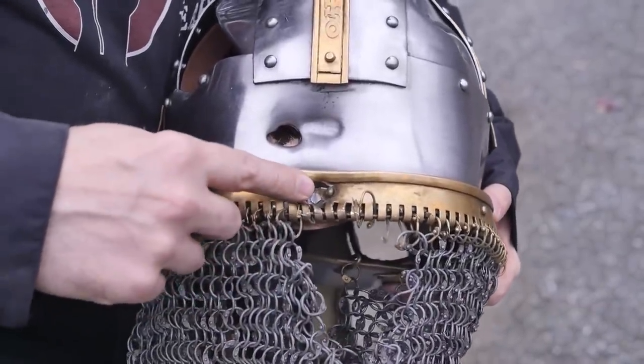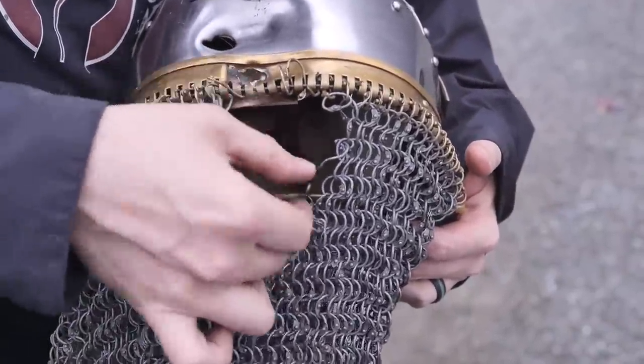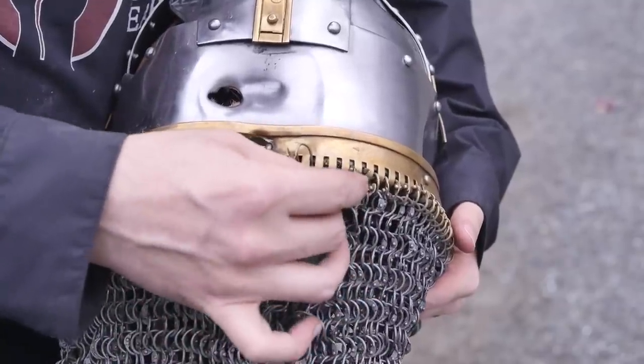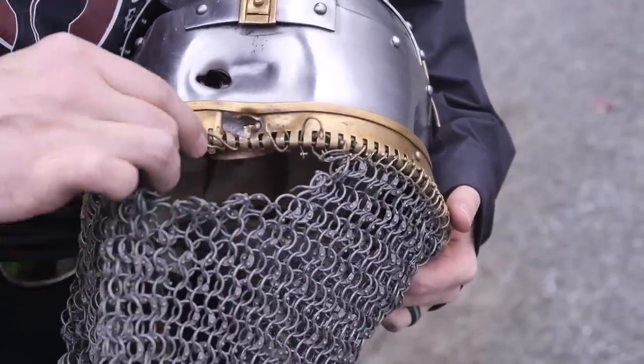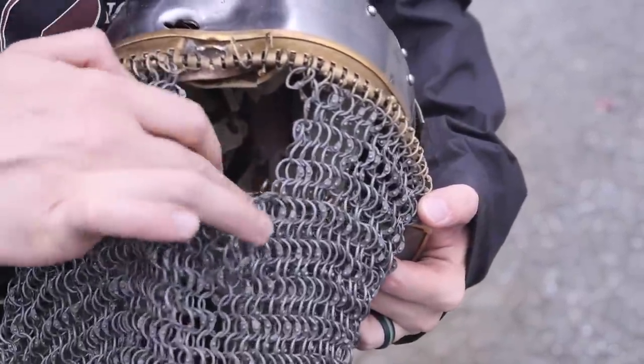Second one penetrated the brass, dented the steel underneath, and then apparently it tore up the entire attachment here of the male. Like, all these rings seem to be busted somehow.